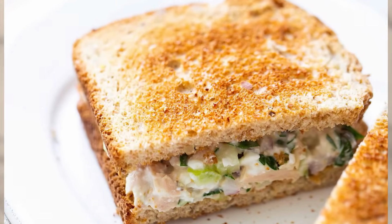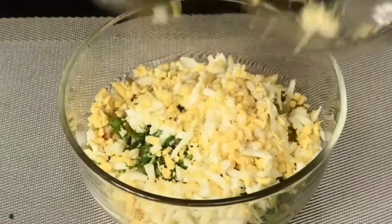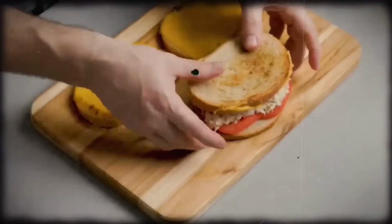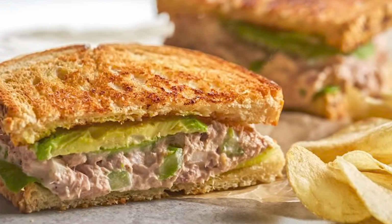During World War II, when meat was rationed, tuna salad sandwiches became a patriotic alternative to beef. Navy wives, in particular, embraced these sandwiches, sometimes adding relish or hard-boiled eggs to stretch the filling even further.